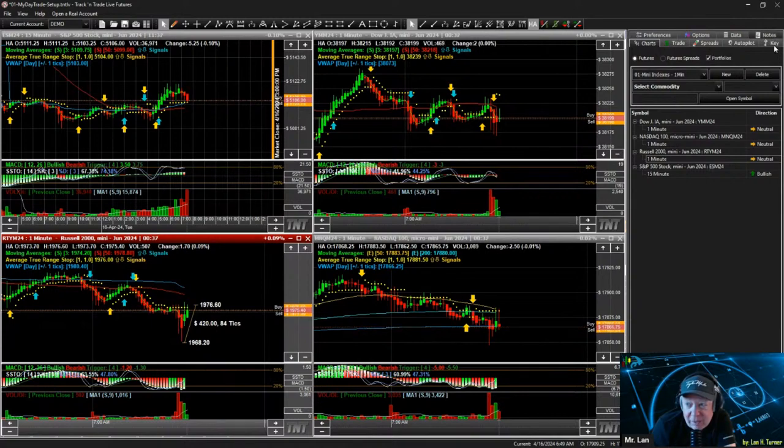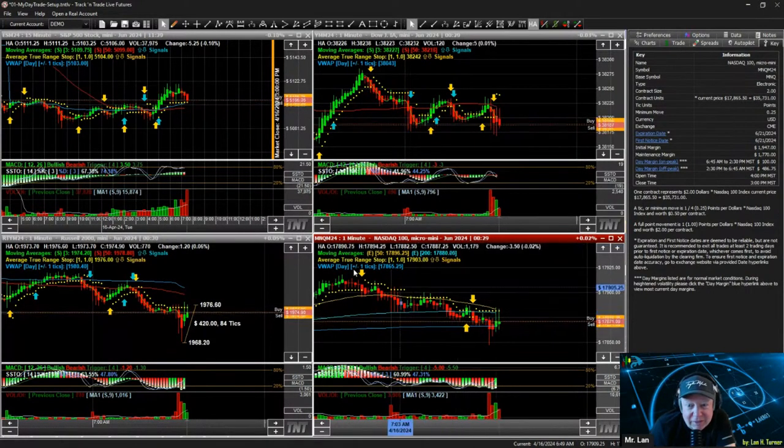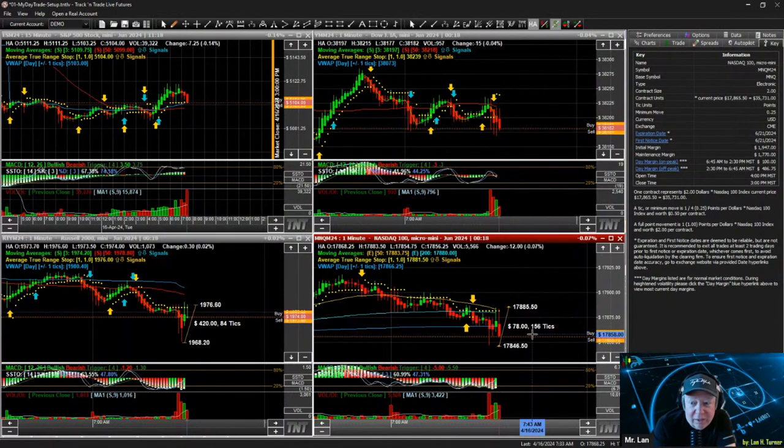Well, if you come over here in the key, you can see the day margin. On that one, it's not being reported. But you can see right here, this is a micro mini. It's 10 times smaller, so you can see it's only $100. But that's not going to be the $400 move. That's going to be from here to here. That was a $78 move with a $100 investment. So for every $100 you put in, you made $78 from peak to valley.